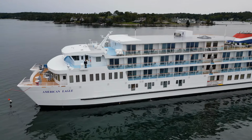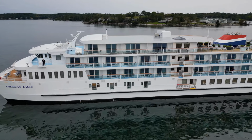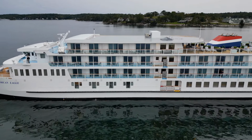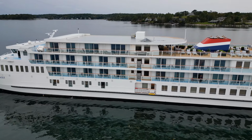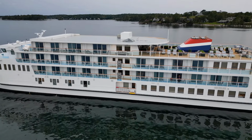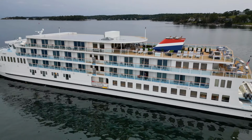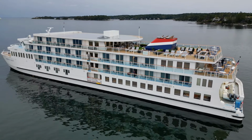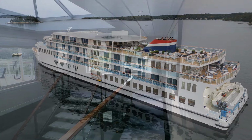With so few passengers aboard, it's just a completely different atmosphere than cruises you may have done on big cruise ships with other cruise lines. Everyone on board is friendly. You'll have a lot of interesting conversations with your fellow passengers, and the crew quickly gets to know you and really delivers a higher level of service than you get on those mega cruise ships.